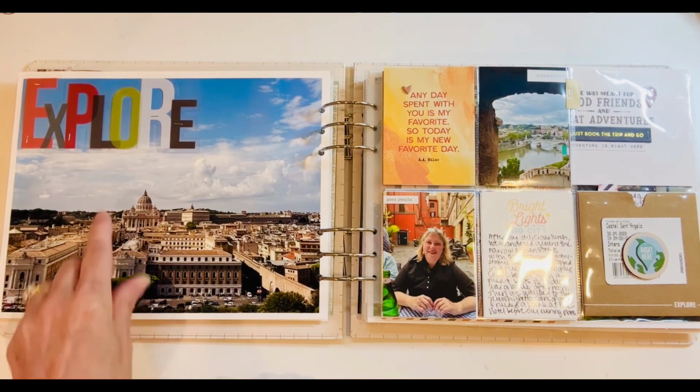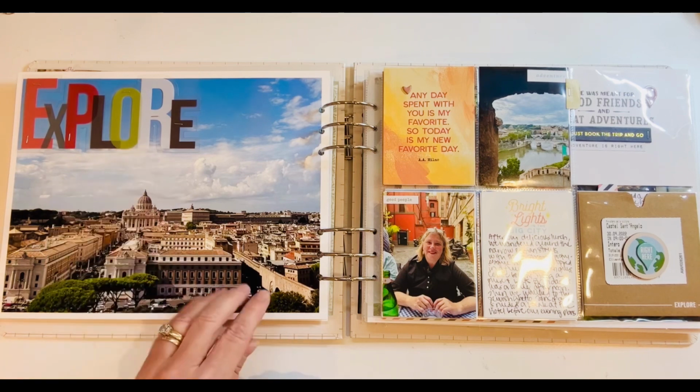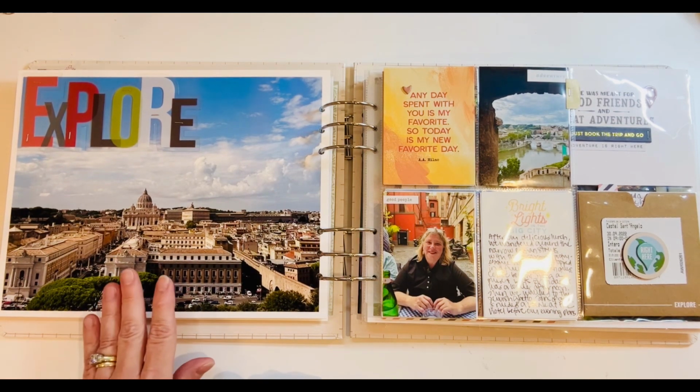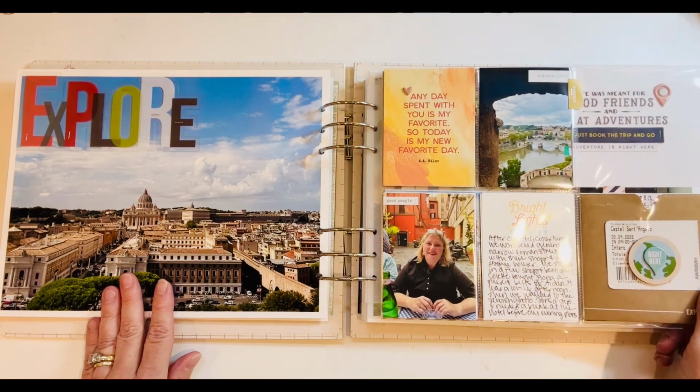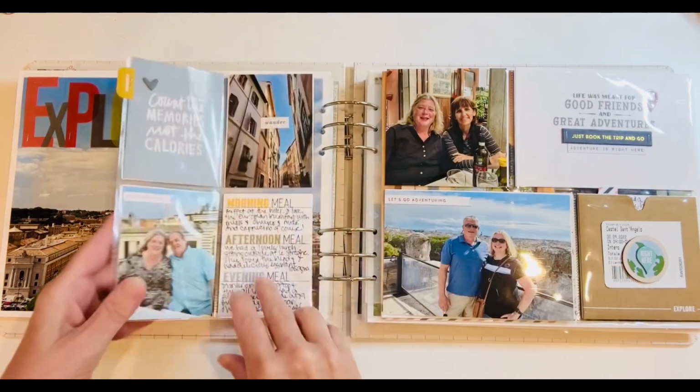I also really enjoyed using the big plastic words that were from the travel collection 2 years ago. I hadn't used many of those, and those worked great on these photos. This is a picture of St. Peter's from a castle we went to called Castle St. Angelo, which was beautiful. So this was how we spent our day.